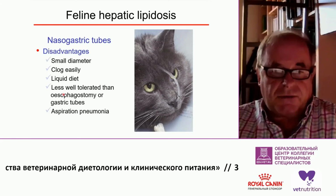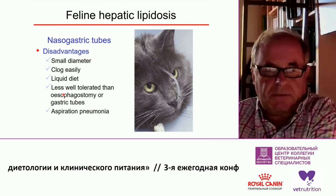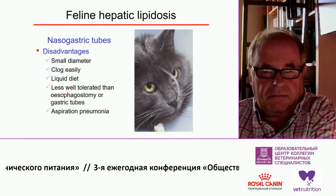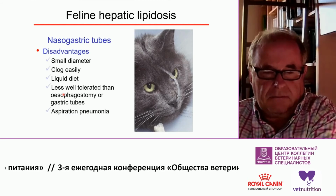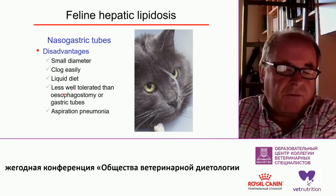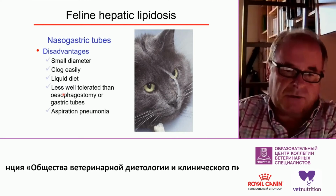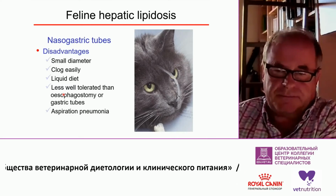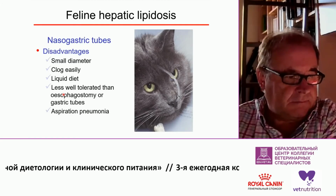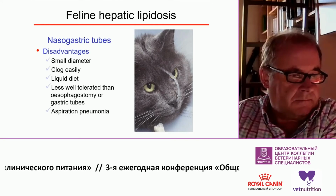It's less well tolerated than the tubes I will show you after that, the esophagostomy and gastric tubes. And putting a tube like that increases the risk, if there is some vomiting or regurgitation, of food going into the lungs. So you should monitor those cats carefully for risk of pneumonia.